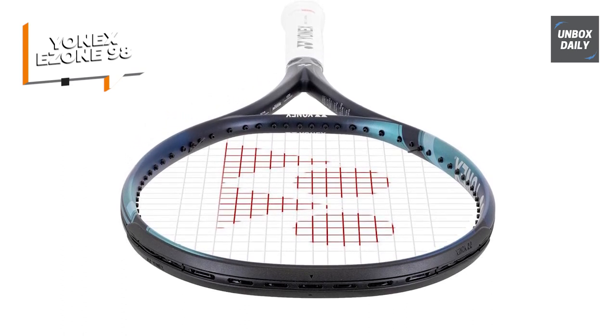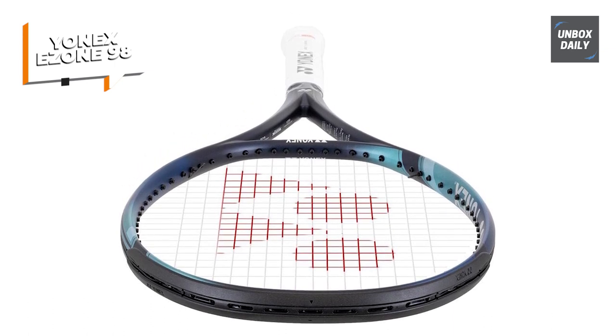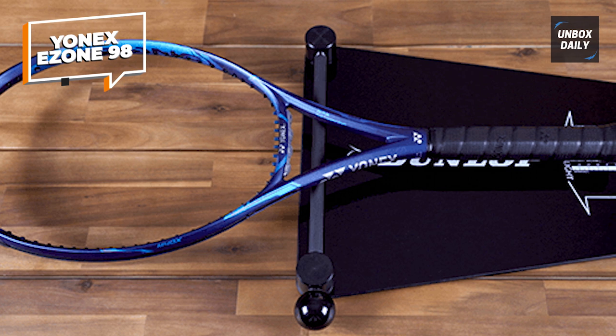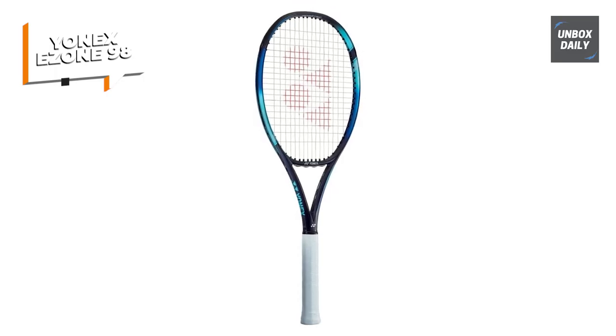Comfort is also at the forefront of the EZONE 98's design. Yonex's signature shock-absorbing technology reduces vibrations, providing a smooth and comfortable feel with every strike. This means you can play longer, train harder, and focus solely on your game without any discomfort.